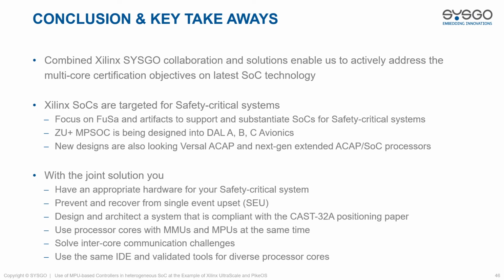We learned about the hardware of Xilinx and the combination of PikeOS and PikeOS for MPU. We introduced our new operating system PikeOS for MPU, which has been designed for space applications, for systems which do not have an MMU, and therefore have a simpler architecture. We learned how to solve intercore communication challenges and how to use our development environment, CODEO.